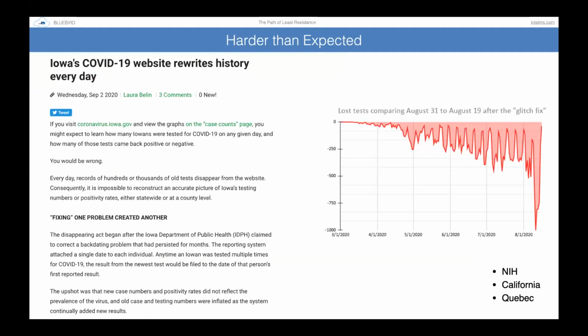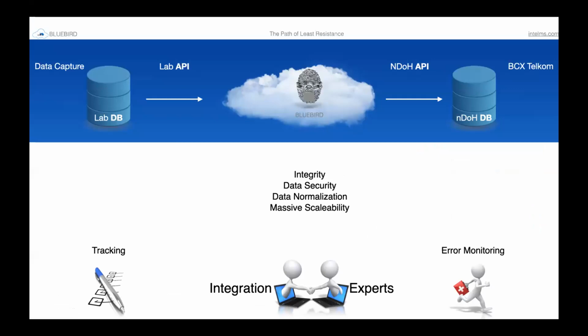This one I just took for the purpose of this talk. I'm not picking on Iowa, but they just happened to come into the news on the day that I was putting this together. But the National Institutes of Health, the state of California, Quebec most recently, over 2 weekends ago, all of these systems have had major hiccups, and it's not nearly as easy to do, and to do at scale in a robust manner, as people think. All right, so to start off with, data capture happens at the lab, typically in a lab depot.